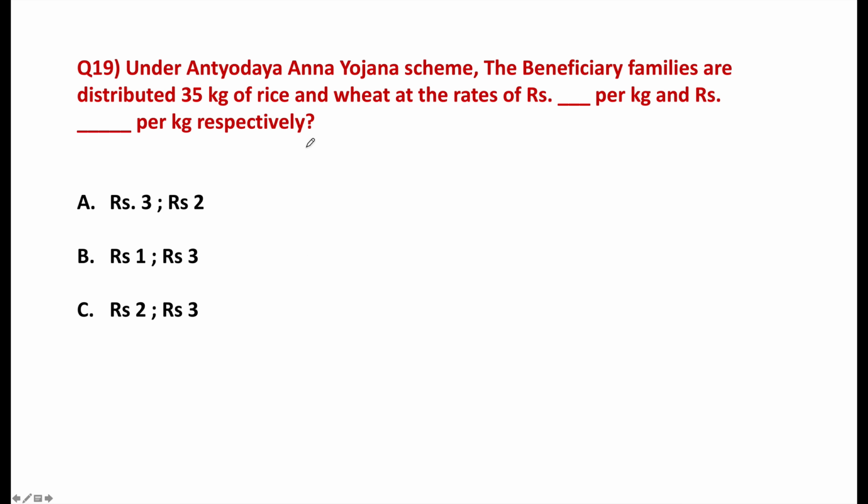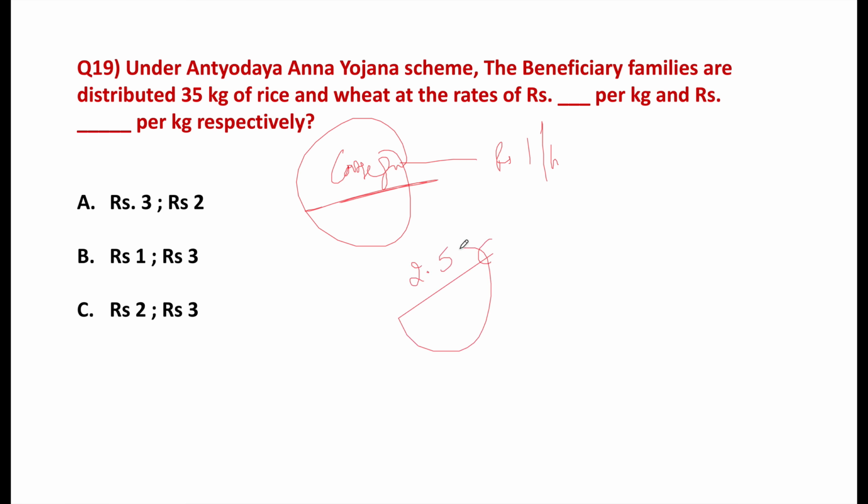Under Antyodaya Anna Yojana, the beneficiary families are distributed 35 kg of rice and wheat at a rate of what and what? So rice is given to them at 3 rupees per kg and wheat is given to them at 2 rupees per kg only. One more facility is there. If you want to buy coarse grains, then you can buy coarse grains also apart from wheat and rice. Those are at 1 rupee per kg. And this scheme benefits 2.5 crore or 25 million people in India.